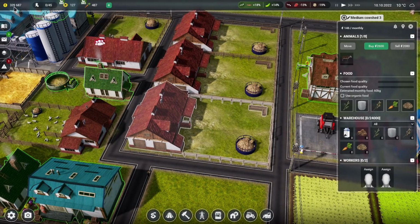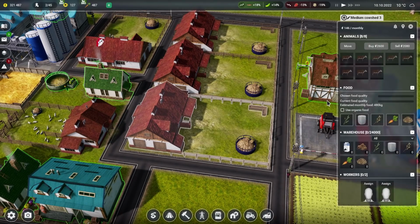What money do we have? 339,000. That's a lot of money. It's 18,200 to buy a whole lot more cows, to buy 7 more cows. Let's do that, I think. Let's just get the 8 cows in as early as possible. They can make lots of milk for us. It's all very splendid. Right, okay, so pause time for a second.